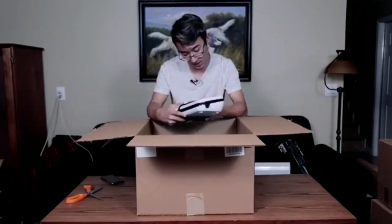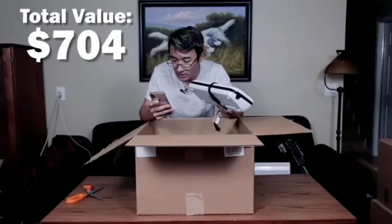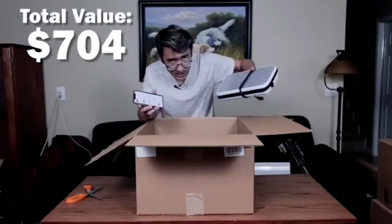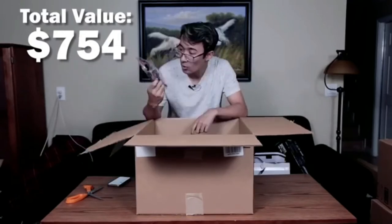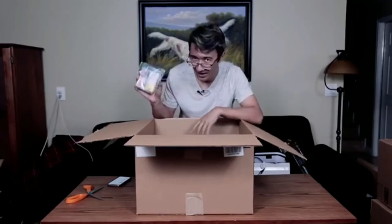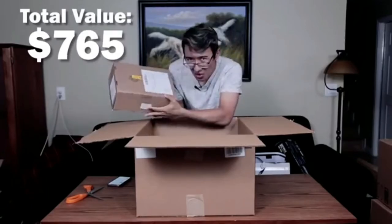Okay, this is a NutriChef. What? Oh, it vacuum seals your food. These things actually go for like $70. Okay, so used. I mean, it looks in really good shape. I would say about $50 for something like this. Quarter inch jack cable, probably $5. A pack of balloons. Priceless. Ooh. 500 envelopes, probably worth $10 at least.